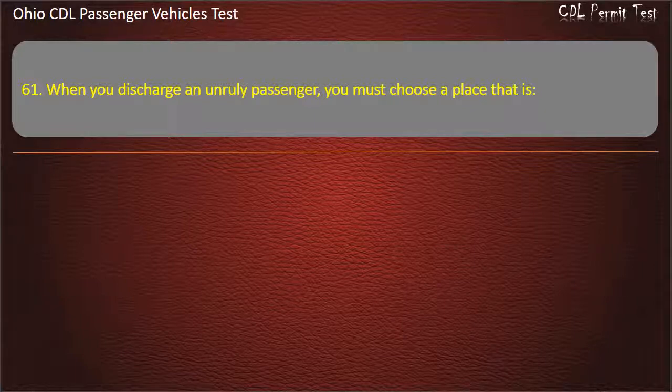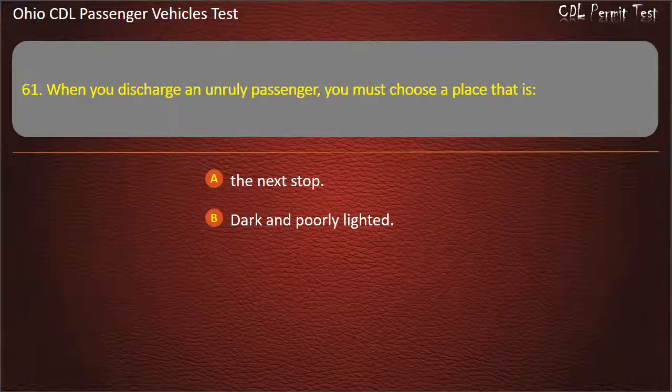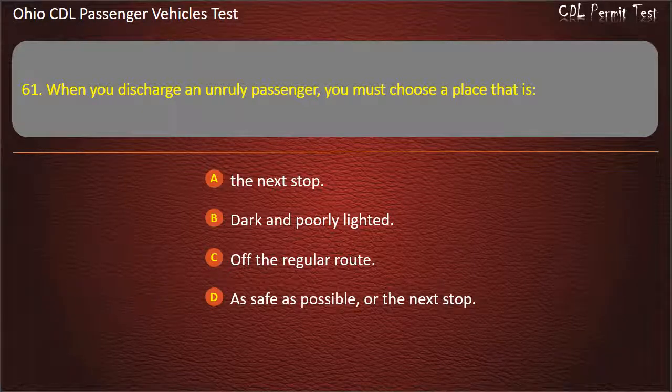Question 61. When you discharge an unruly passenger, you must choose a place that is: The next stop. Dark and poorly lighted. Off the regular route. As safe as possible, or the next stop. Answer. As safe as possible, or the next stop.